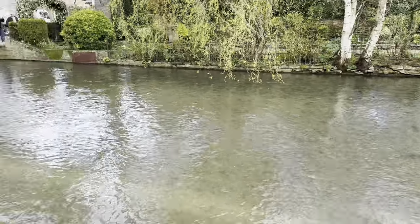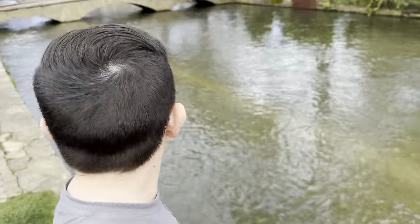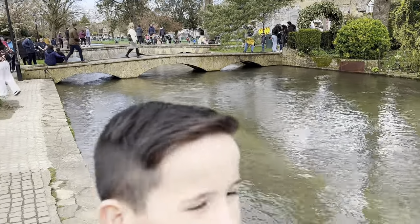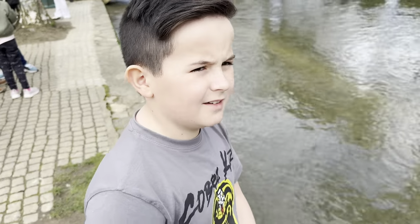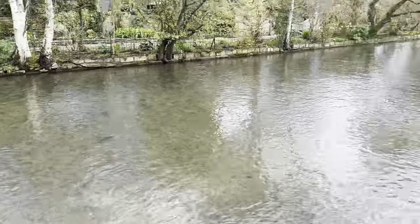So we just went into the toy shop and Leo, what did you buy? Bought some duck food, didn't you, for 50p? So we're gonna go and find the ducks. Super busy, isn't it? We'll find them. I can see some up there a bit further. We'll find them. If not, we'll go back down.